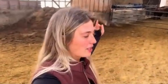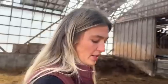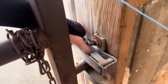So this is the pile we're gonna end up cleaning out. We're just gonna back the dump truck at an angle and just use this little section. That way we don't spill manure on the drier stuff.